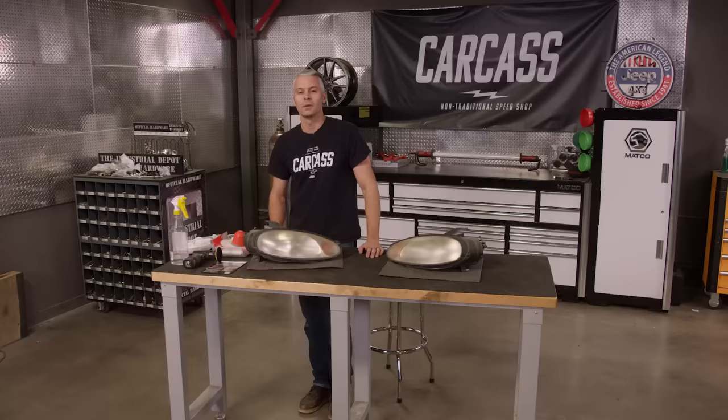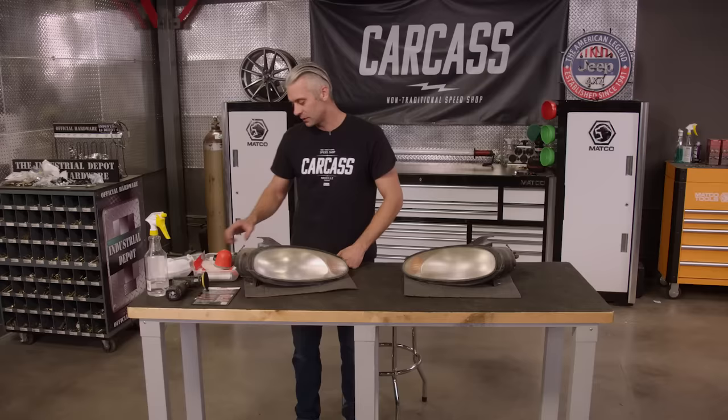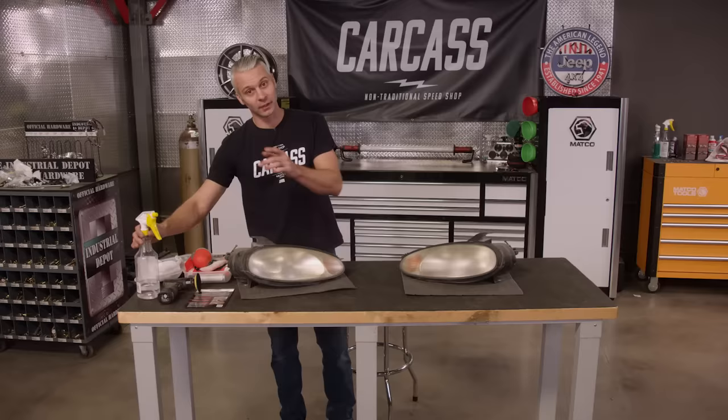Well, now that we have the interior all buttoned up, it's time to focus on the exterior. Now, before we put any parts on that car, especially these headlights, we're gonna restore them with a headlight restoration kit that we got from Sonex. Pretty simple to use, involves some sanding, then a little bit of polishing, and then we'll get them right back on the car.